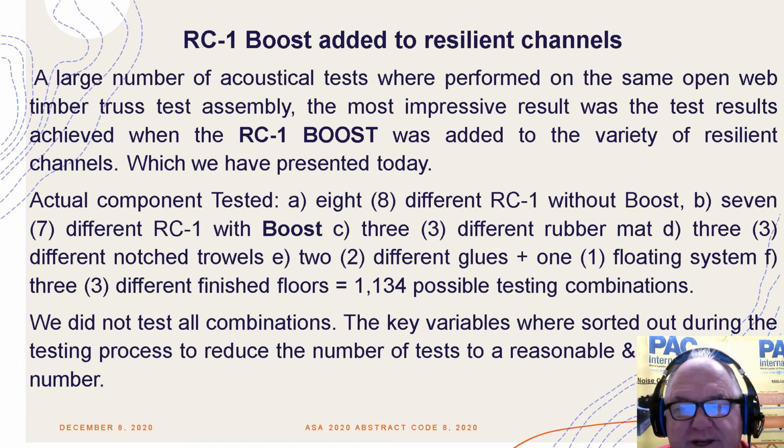RC-1 Boost added to Resilient Channel. A large number of acoustical tests were performed on the same open web timber truss test assembly. The most impressive result was the test results achieved when RC Boost was added to a variety of resilient channels, which we have represented today.